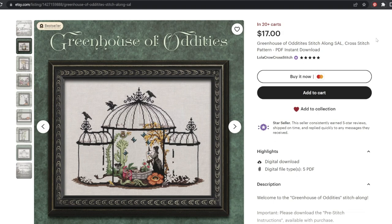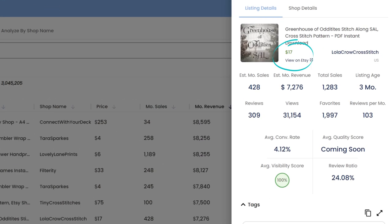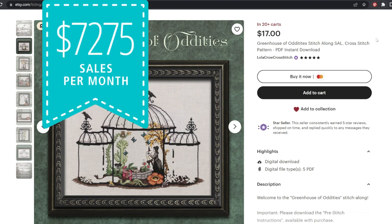It's a bestseller. It is, according to Everbee, selling for $17, and as we can see here, that is right on. It is $17. It is not on sale. It's so popular, it doesn't have to be on sale. It sells 428 times a month, and it's only 3 months old. So this is another one of those amazing listings that really gained a lot of traction very quickly. So with a price point of $17, this particular listing brings in approximately $7,275 a month. Wow. Super fun.